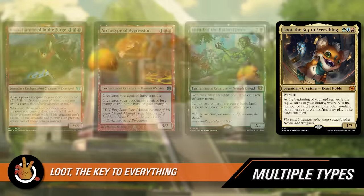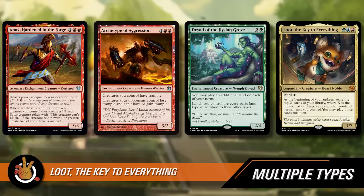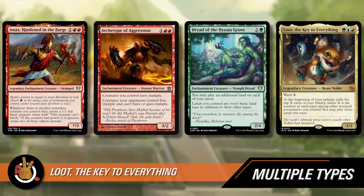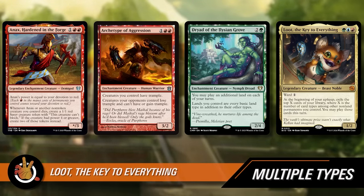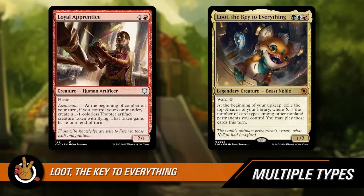And then enchantment creatures: Anax, Hardened in the Forge, Archetype of Aggression, Dryad of the Elysian Grove. This is just a Scryfall search, I think, at the end of the day, looking through the colors and being like, oh, this would work well in this deck, or oh, this is the direction I want to take it. The other thing I was looking at was not just cards that have multiple types, it's cards of one type that make another type. So I put Loyal Apprentice on this list.